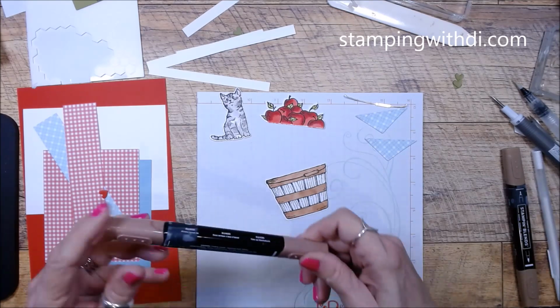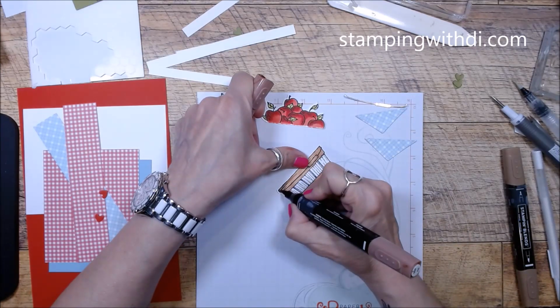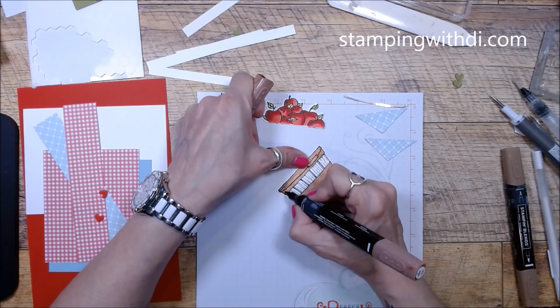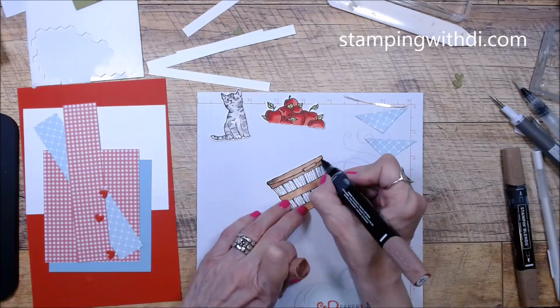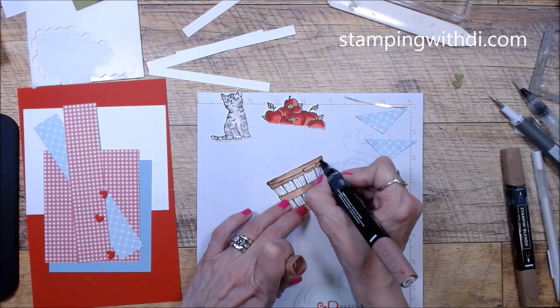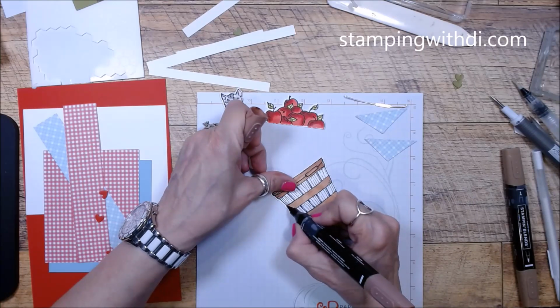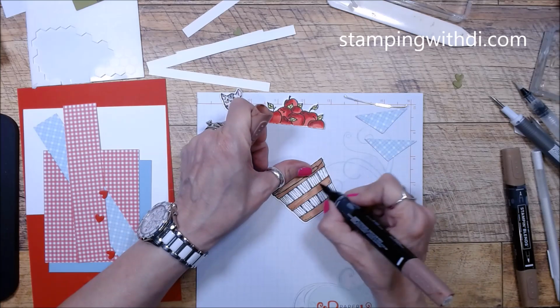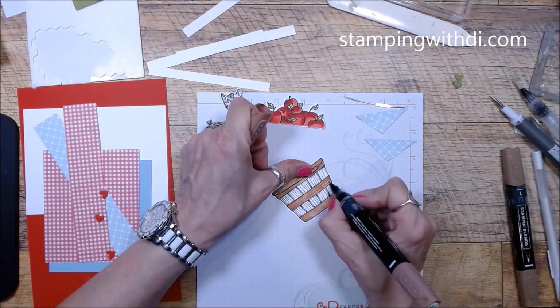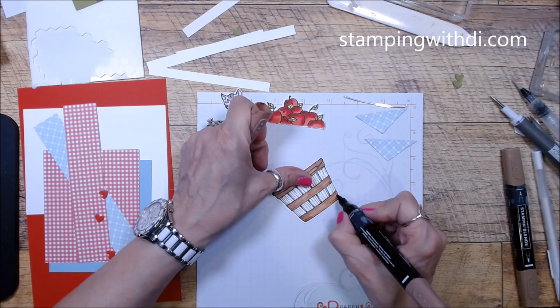Okay, then I want to do 400, and we're going to put a little bit, so I'm just drawing these lines, and then it just makes it look kind of like wood, like a wood grain. So just draw from the edge and over. Like that.